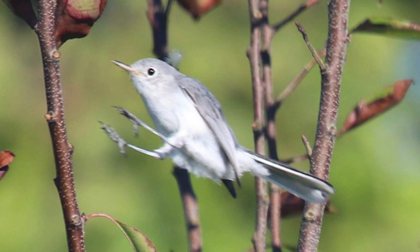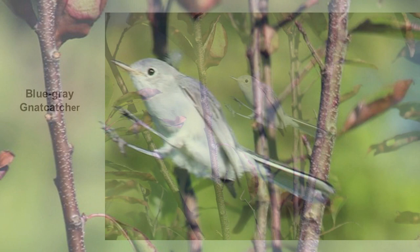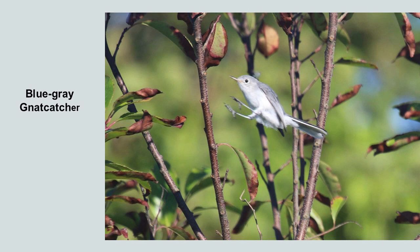I was with another birder, and he had a baseball hat on, and this bird landed on his hat, looking around for where the screech owl was to get mad at it, and then went back to the tree, and I caught it jumping like this.